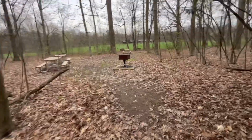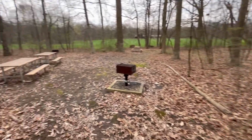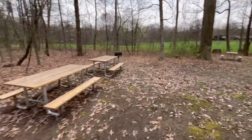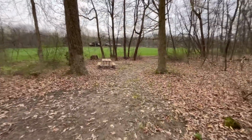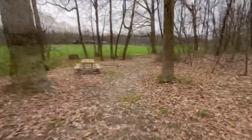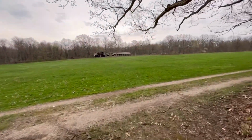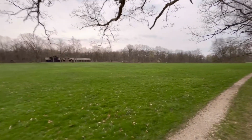And take a look at this. This is just another beautiful little picnic area secluded back here in the woods. I mean, the Park Service has done an awesome job here in this park. I am totally impressed. All right, and we're back to the pavilion and the parking lot right across the field here.